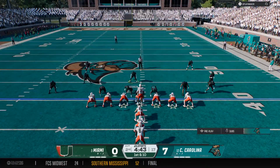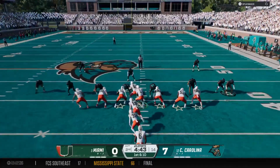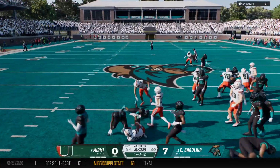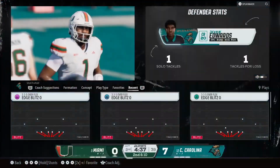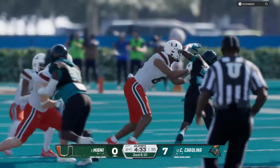That costly red zone interception the last time out. Let's see if they can recover from that error. They'll hand it off. Stuffed for no gain.